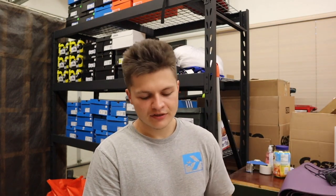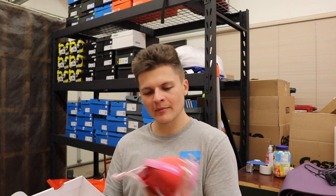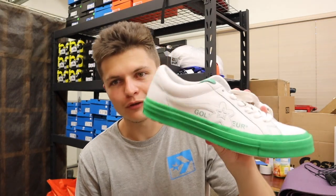I got it listed for $170, so after fees, I could make upwards of $50. Not huge returns, but these will sell quickly, so not a bad pair. I love selling these. I don't know, I love Vapor Maxes for whatever reason, so I always like picking them up. Next pair of shoes I got from the Converse outlet, these Golf LeFleur Converse.